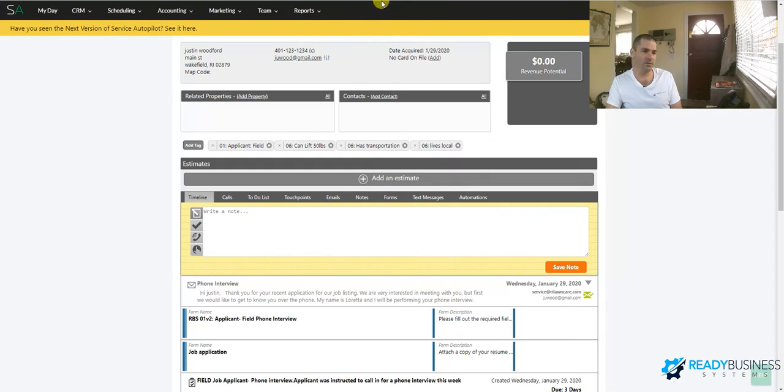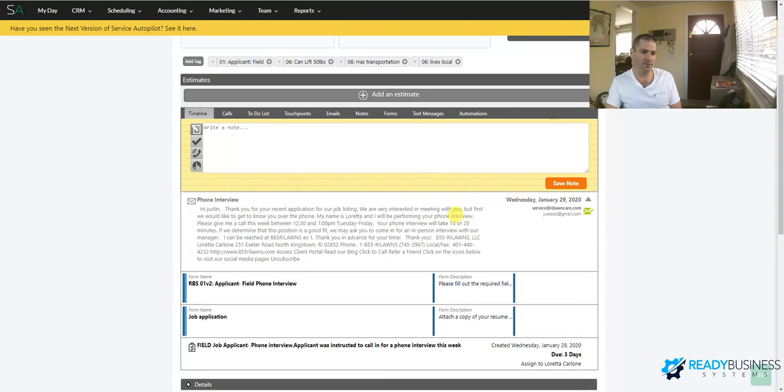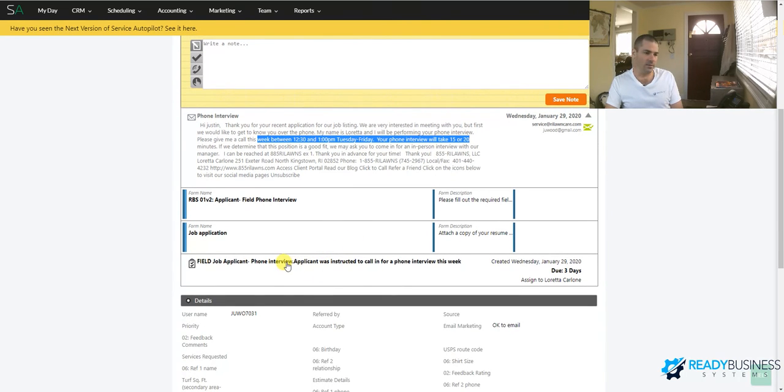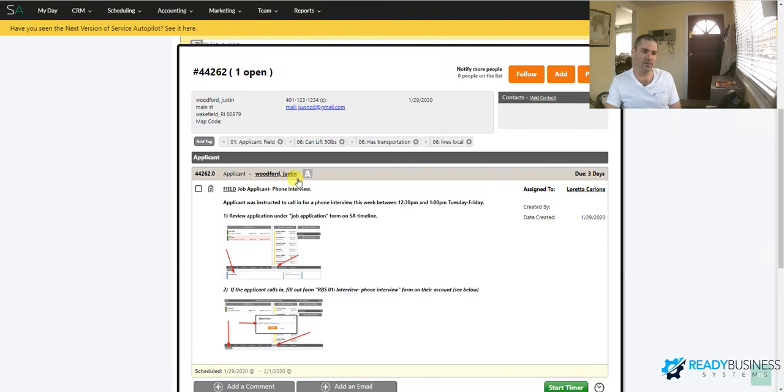And in the other situation, when someone does qualify, say they live local, they have transportation, they can lift 50 pounds, etc., they're going to get this email that says we're interested in doing a phone interview with you. This is where I was saying they need to call between 12:30 and 1 p.m. Tuesday to Friday, and this email will go out to them. Again, if they pass the pre-screen on the job application, it's going to send a to-do to the office admin, telling them to do a phone interview. They're scheduled to call in.